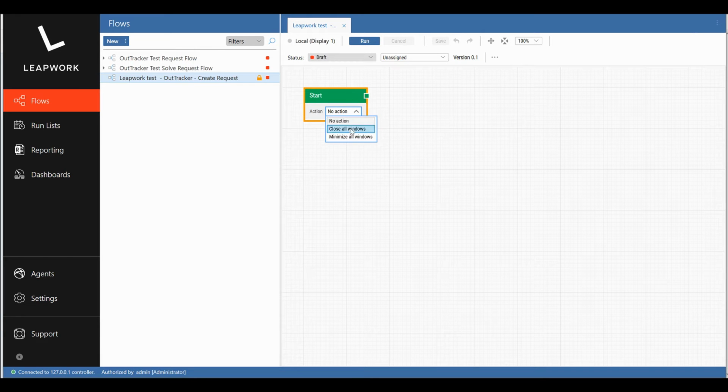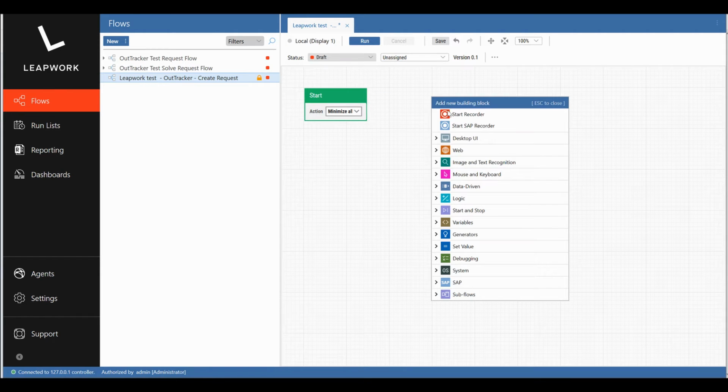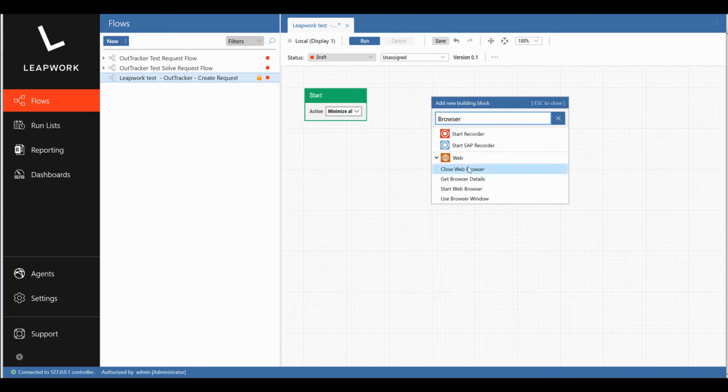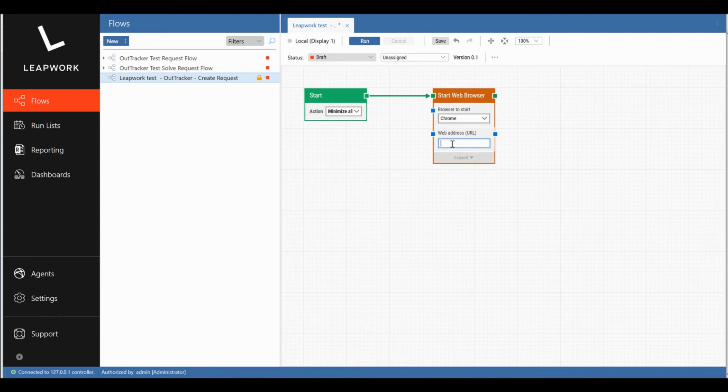to make sure that the only screen that will be open will be the browser. So all screens are minimized. Then I'm going to start the browser. Let's find it: start web browser. I have the URL already copied, so I only have to paste it here. I will start Chrome. You can even choose to start Edge, Firefox, or the legacy Edge or Internet Explorer. I will just stay with Chrome, which is a little bit easier.